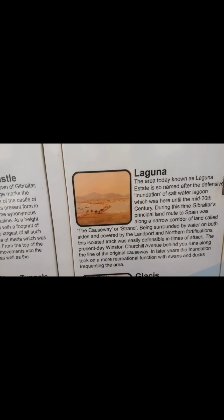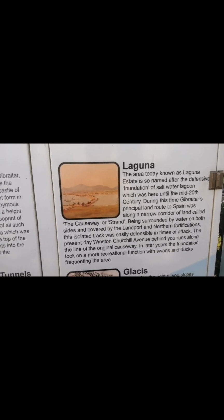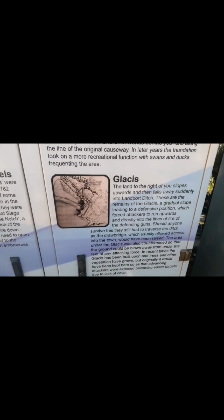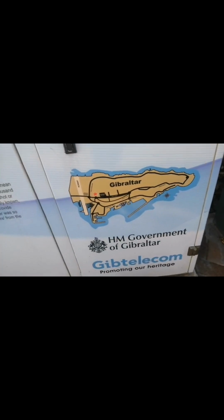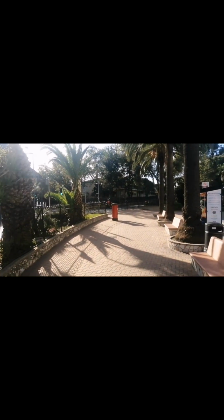Laguna. Well, we will. I think that's all built up now, isn't it? They stuck a load of flats there. Now, I don't know that. Yeah, I do, it's the Landport Ditch. This has got lots of history in it, so we're definitely going there. It used to be all pitted, but they built all the land around it when they built the docks. I'm sure it's that way.